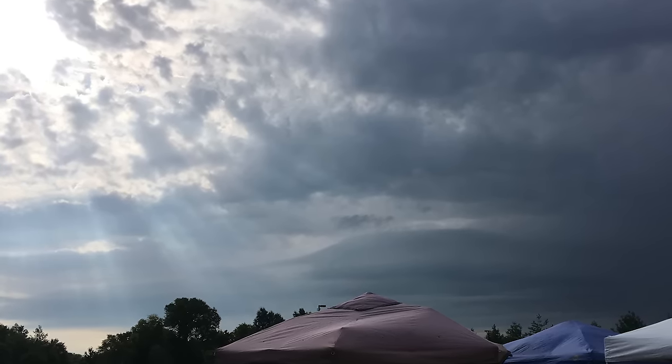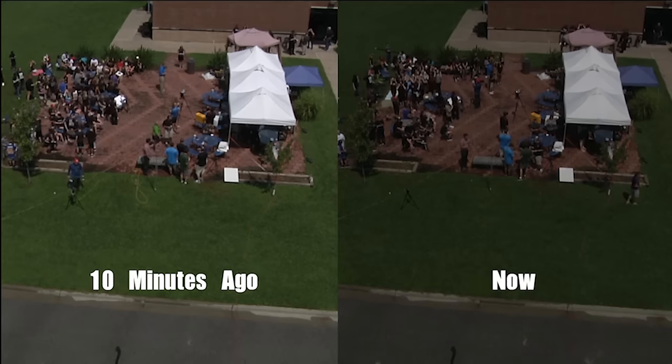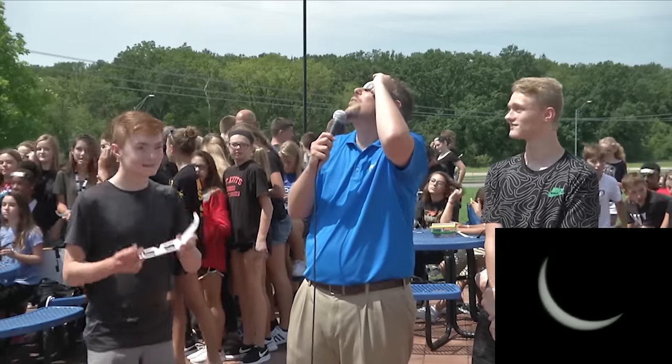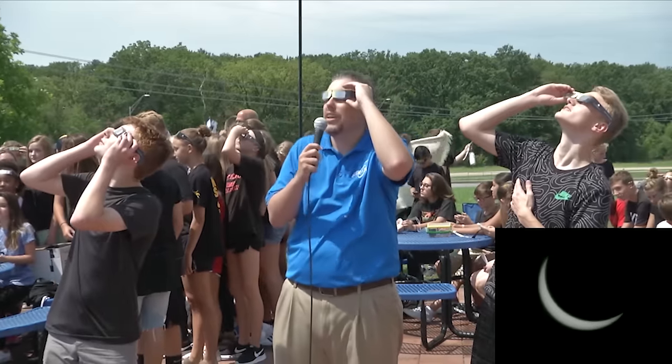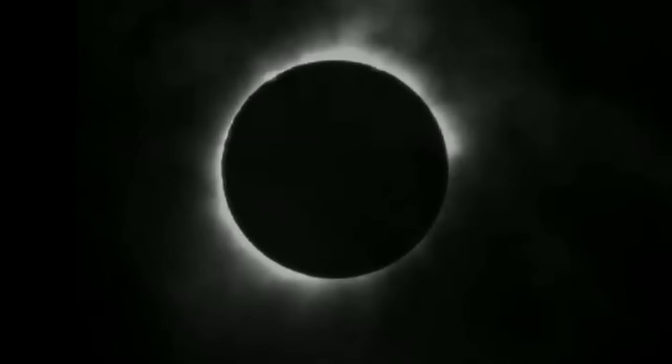As the moon slowly covered the sun, it began to get darker and darker. We watched with our glasses, looked at projections of the eclipse, and waited for the big moment. When totality started, someone shouted that you could take off your glasses, and we saw Bailey's beads, where the hills and valleys of the moon allow some light to get through just at the moment of totality.